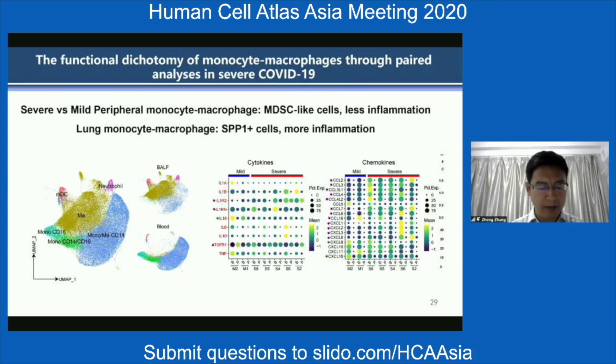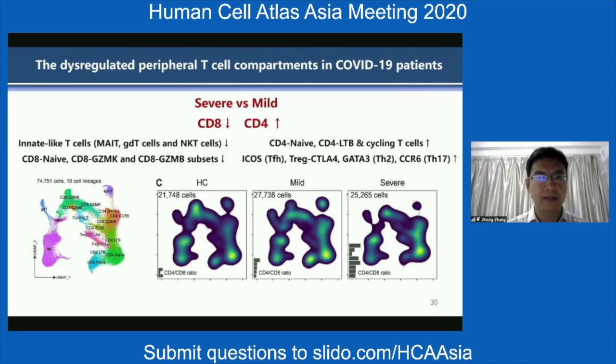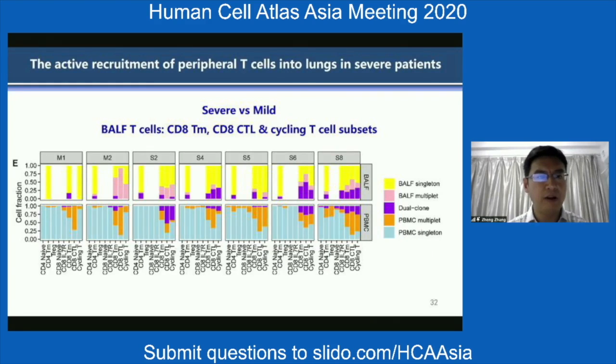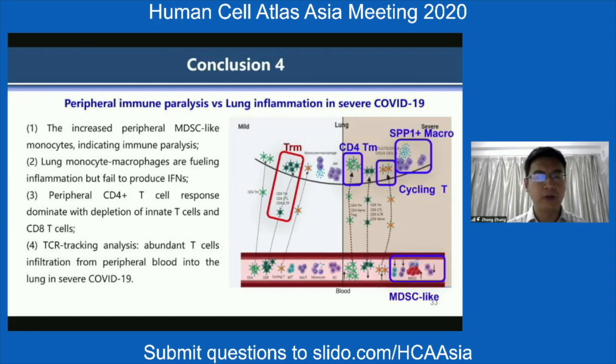So here we compared the peripheral and the BAL monocytes, and we found the peripheral monocytes display an MDSC-like status, by contrast to the inflammatory monocytes in the lung. And this is the peripheral T cells. In the T cell sharing analysis, there is a peripheral activation of the peripheral CD4 T cell response in the COVID-19 patients. And also we found that there is an active recruitment of the peripheral CD8 T cells into the lung in severe patients. So this concludes this section.